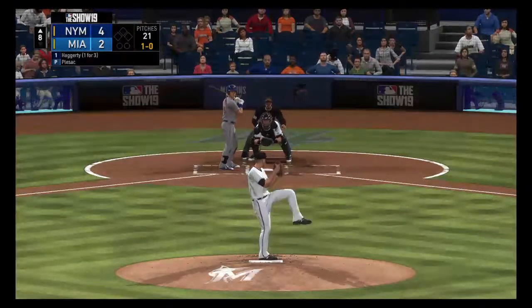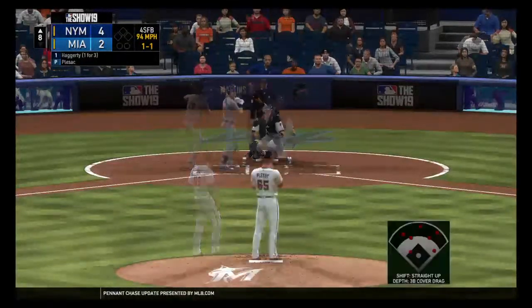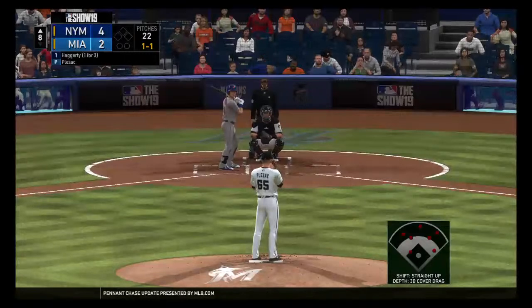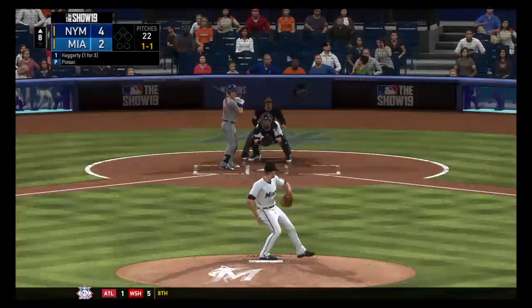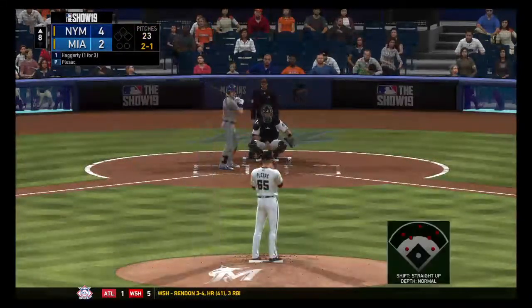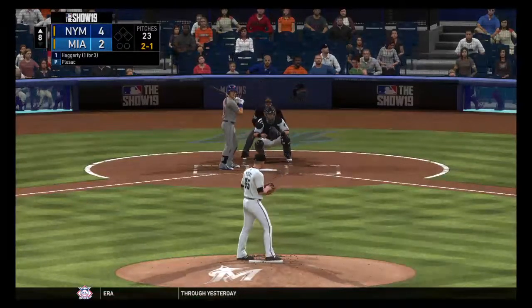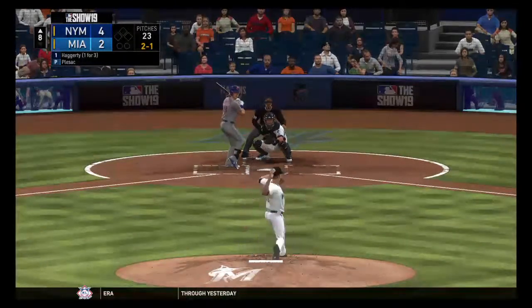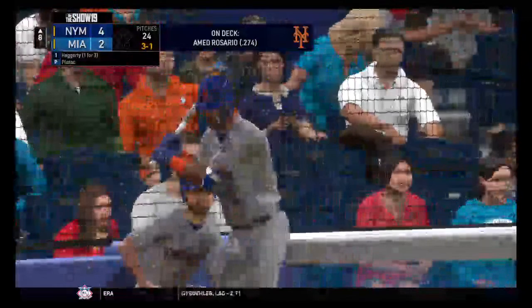The 1-0. Hits the zone high and inside, but still a strike. And he's a little too high with that one. 2 balls and a strike. And it misses. 3-1 now. Ahmed Rosario will be next.